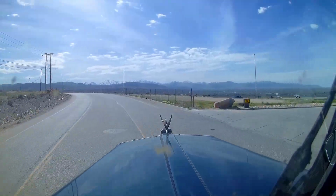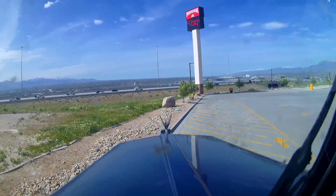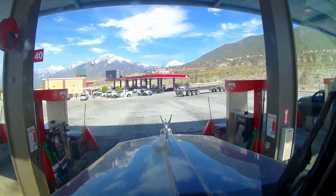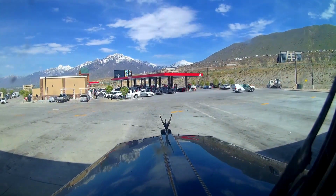Well, we got loaded and I went to the shop, and Clay, our shop guy, changed my steer tires because I was getting a little bit of edge wear. They got me some new steer tires, and they're going to run those old ones out on a trailer. Now we're on our way. It's showing about 13 and a half hours.